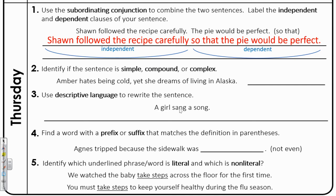We have a sentence and they want us to tell if the sentence is simple, compound, or complex. Here it is. Amber hates being cold, yet she dreams of living in Alaska. So our first clause is Amber hates being cold. That is an independent clause because that could be a complete sentence. Our second clause is she dreams of living in Alaska. That also is an independent clause because that part of the sentence could be a complete sentence by itself.